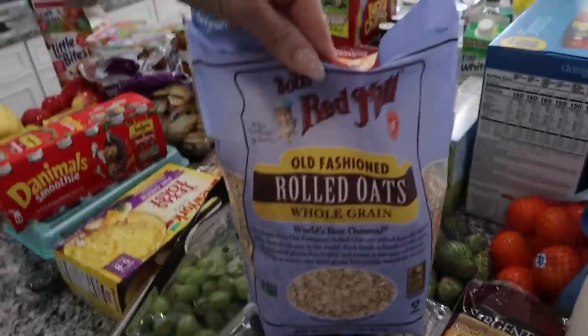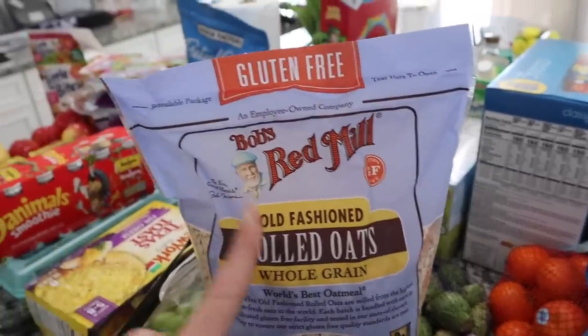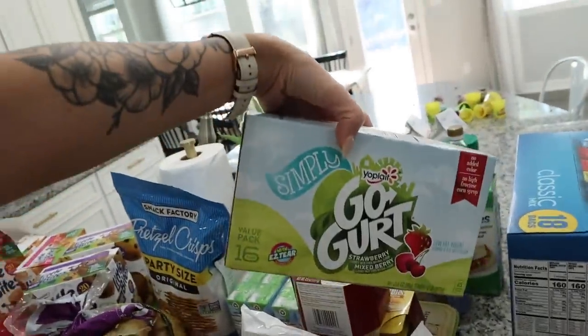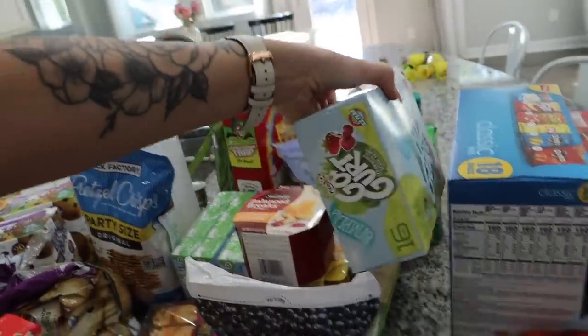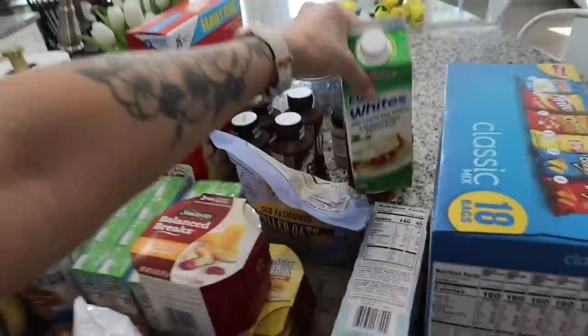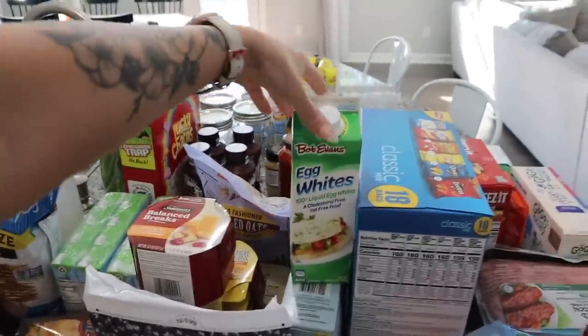And also my favorite oatmeal. I love to make protein oatmeal, and I'll even add this in smoothies too. I really love this brand, the Bob's Red Mill gluten-free. Also got some Simply Go-Gurts for the kids, strawberry mixed berry, my egg whites back there. I tried the Trader Joe's one. It was okay, I liked it, but I think this one is my favorite, the Bob Evans brand one.